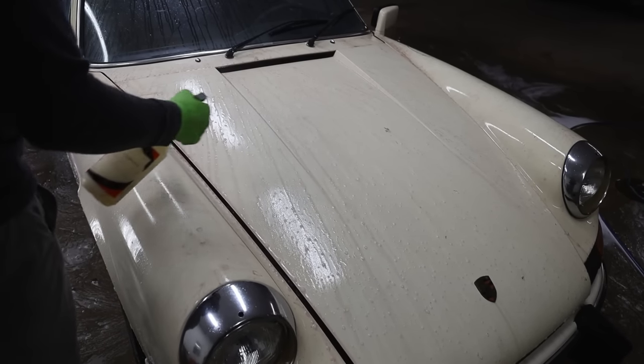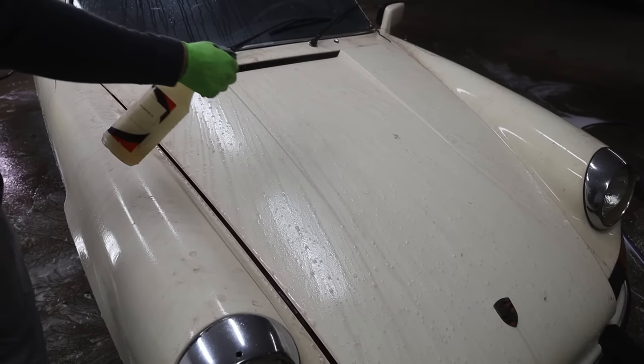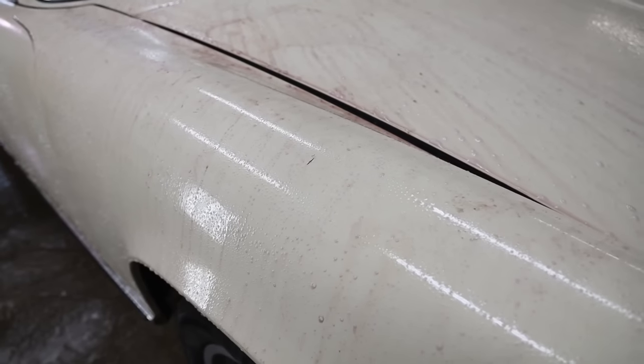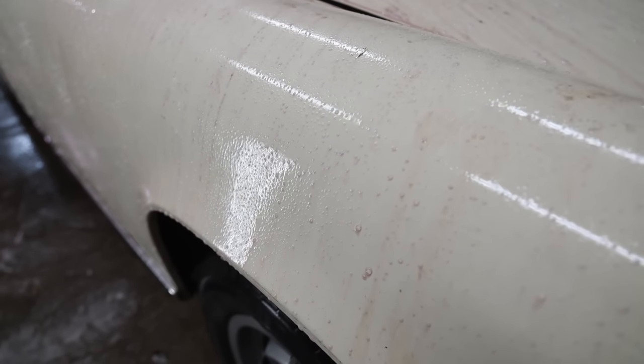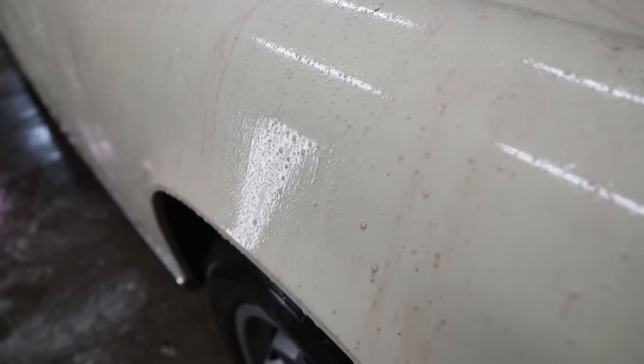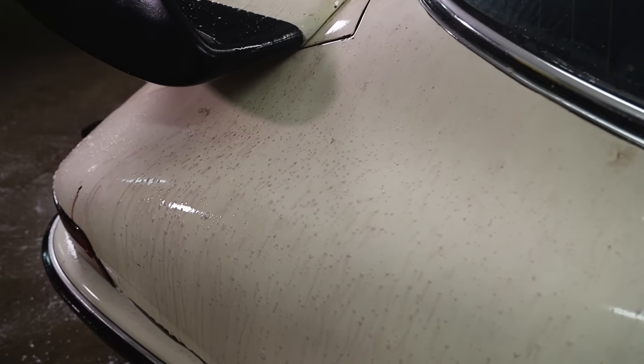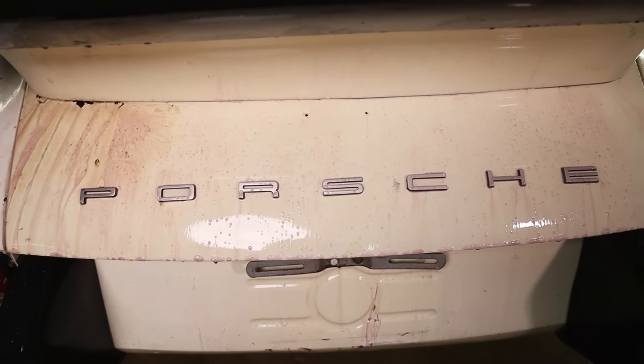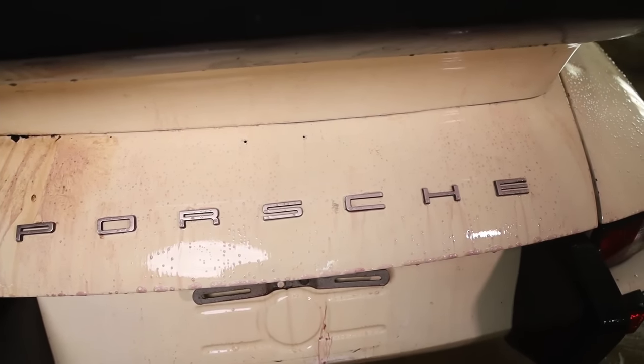Now, RJ didn't wait for me to start the camera on this, so we're adding a little bit extra, but we sprayed iron decontamination all over the paint, and this is what it does. It turns the paint purple, and it takes all of the iron out of either the clear coat or the base coat that's rusted into it, and it's really satisfying and cool to see it running down the paint. So we did an entire iron decontamination before moving on with the wash process.